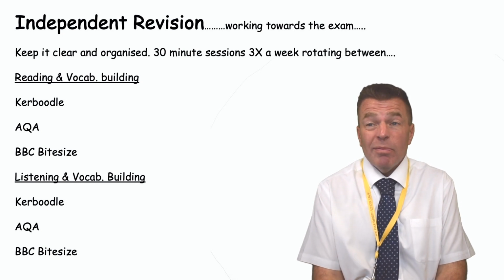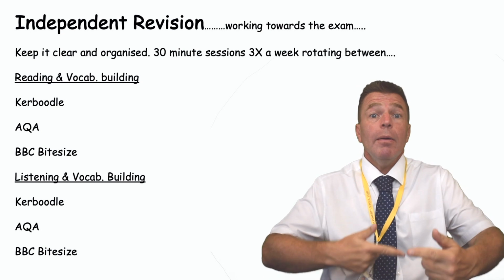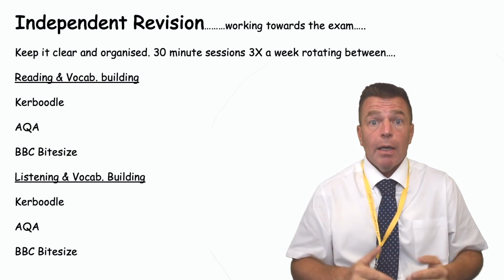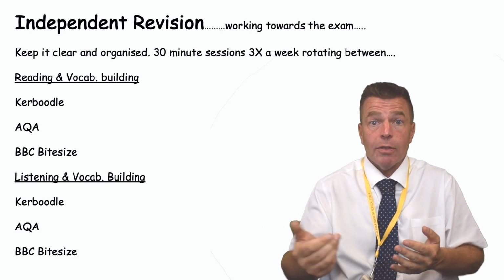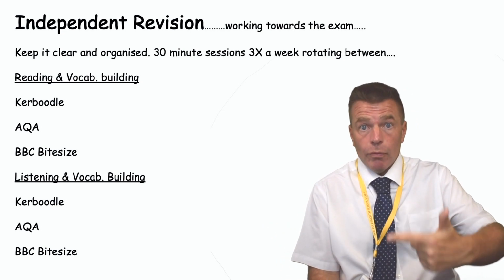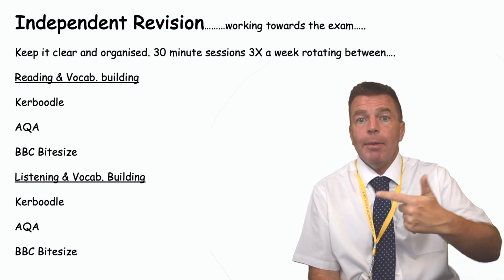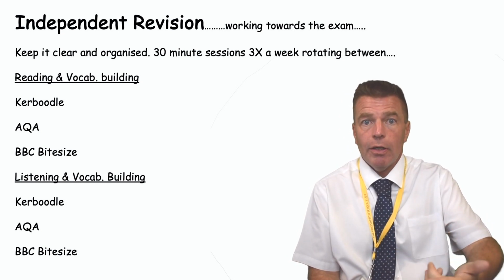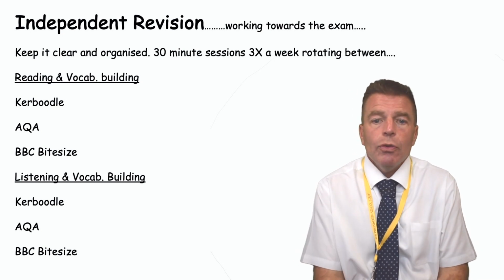Now the role plays I find are very much of a muchness, so just get 10 or so and practice going over them. You might get stuck on the odd word, I'd be surprised, but if you do, just double check that. Then repeat and repeat, do 10 or so in a session, and you'll find that they become repetitive and easier as you go. Okay, so that was your speaking.